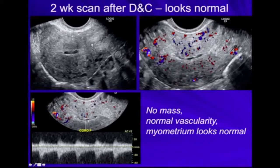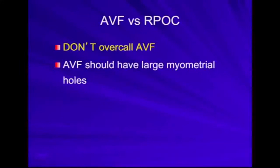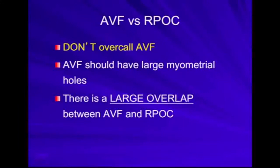So they had compressed and stopped the massive amount of flow in this woman, and so just with conservative management and balloon compression, she actually retained her uterus and everything was fine. So AV fistulas versus retained products. Don't overcall AV fistulas because the results can be disastrous. AV fistulas should have large myometrial holes, but not always. And there's a large overlap between AV fistulas and retained products of conception.